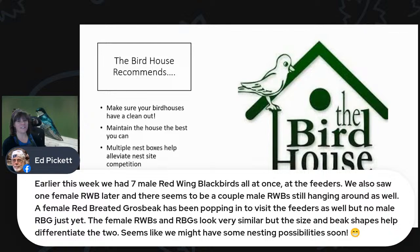Ed is on and says, earlier this week we had 7 male red-winged blackbirds all at once at the feeders. We also saw 1 female red-winged blackbird later, and there seems to be a couple male red-winged blackbirds still hanging around as well. A female rose-breasted grosbeak has been popping in to visit the feeders as well, but no male just yet. Oh, that's exciting. That's the first I've heard of them. The female red-winged blackbirds and rose-breasted grosbeaks look very similar, but the size and beak shapes help differentiate the two. Seems like we might have some nesting possibilities soon. Yes, I would think so.